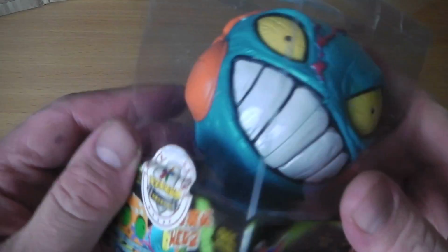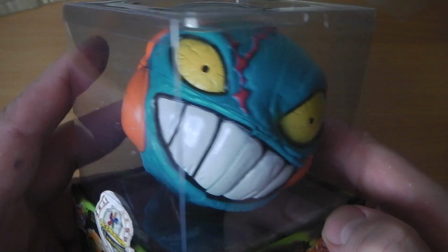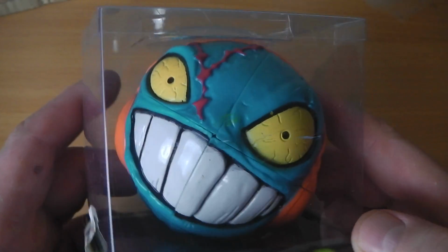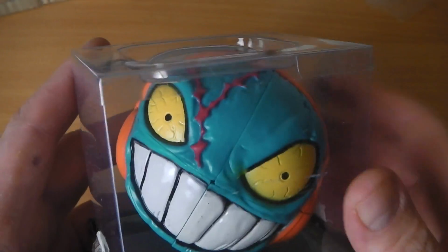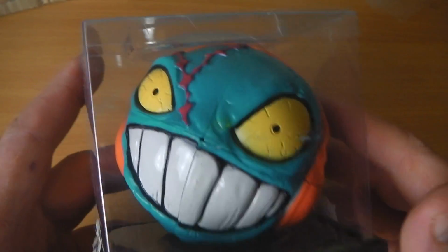Another one of the Mad Heads puzzles, which is surprisingly unpopular. I thought these might get a bit more, they're getting very low prices, but oh well, that's the way it goes. But this one's a really cool looking one, I think. 2x2 puzzle ball.